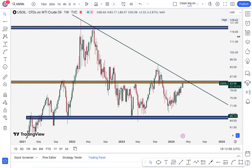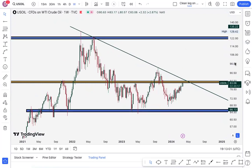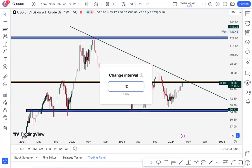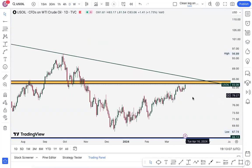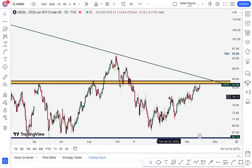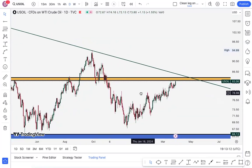US oil, I'm actually very, very bearish on US oil. If we scroll down to the daily time frame, let's see what we have there. Guys, my energy is a bit low today because I'm tired. I'm very tired actually.